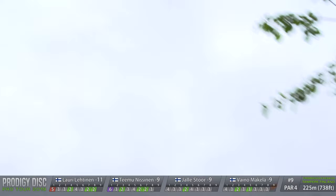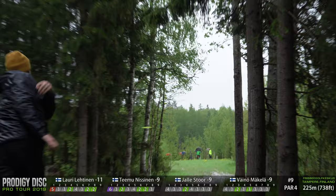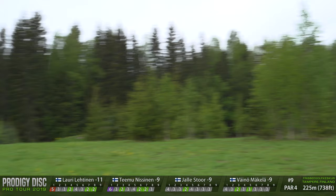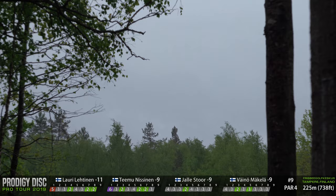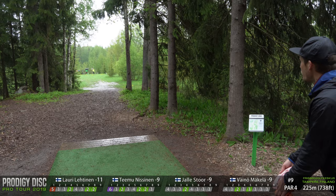Really nice play there by Lauri, right into the middle of the fairway. Yeah, as we're watching, Teemu is actually going with the forehand off the tee pad right here. That is a somewhat surprising play. Probably just doesn't favor that left-handed fade too much. He does catch a tree early, but he is safe as Väinö is looking to just rip a massive hyzer out there. Yeah, he takes it really high. Crashes right down. Looks like he's in the fairway as well.